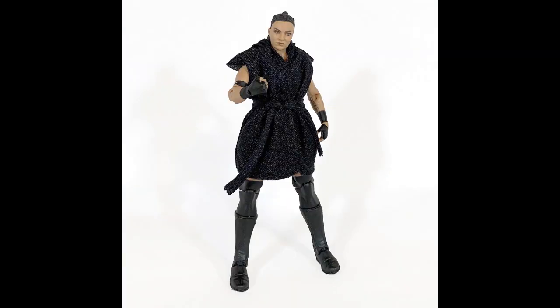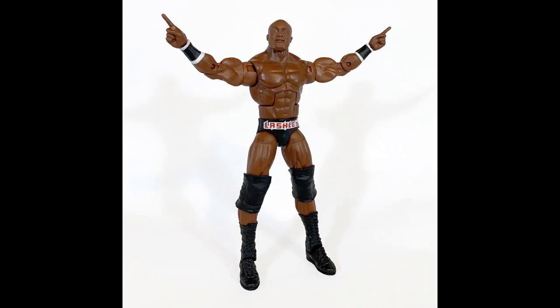We have Sonya Deville, which a lot of people didn't think that she'd be getting elite treatment, but here she is getting it. Looks great so far. Interested to see what the attire is underneath, but looks good so far. The head sculpt looks spot on. We have Bobby Lashley. That one also looks spot on with the special hands. It's like the Daniel Bryan hands reused, but it's just like how he looked in his WWE return with the headband. And we also have Tommaso Ciampa.